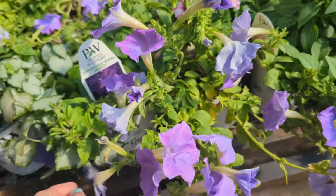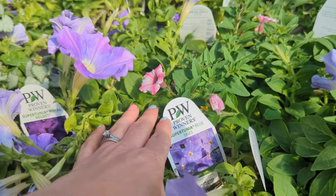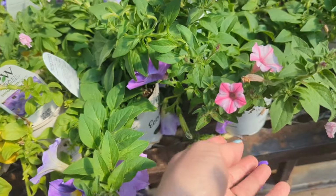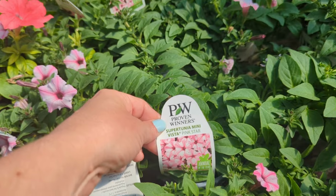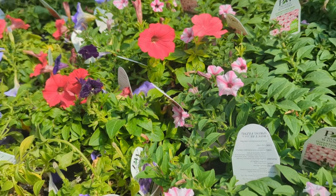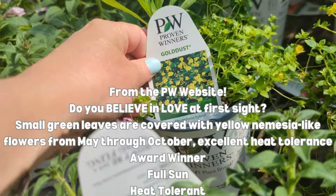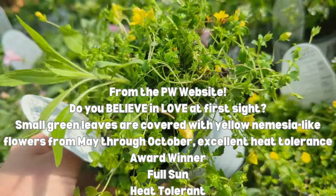Here is Super Tournure Royal Velvet. And then this lighter purple one is so pretty. It's Super Tournure Blue Skies. So pretty. I love it. And then that one is Mini Vista Pink Star. Looks a little bit like the Lovey Dovey, but I think the flowers are smaller. And here's one I've never seen. Proven Winners Gold Dust. It's a type of, I think it's Macardia, something like that.